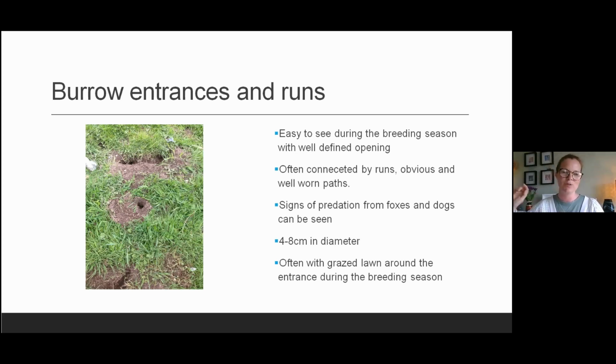So there's not a direct line of correlation sometimes between the amount of burrowing that you see and the number of individuals, but it's because of the way that they actually use their habitat, which can lead to this kind of network, this web of burrows underneath the soil. When you're looking at the burrows, you can also sometimes see quite clearly predation from foxes and dogs where they've been digging out the burrows. They're about 4 to 8 centimetres in diameter.